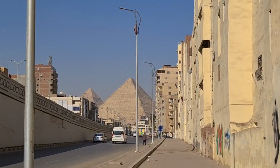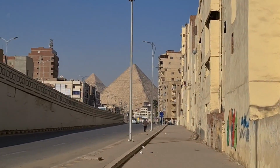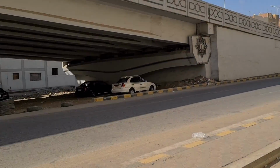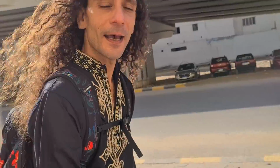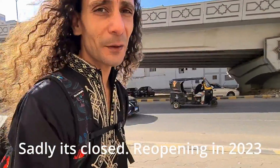Stunning view. So today we will be going into the Great Pyramid, which is the one in the front. And if possible, we also go into the Pyramid of Menkaure. Otherwise, we might come again. We're not sure, because we want to see lots of stuff. But today will be the necropolis of Giza.